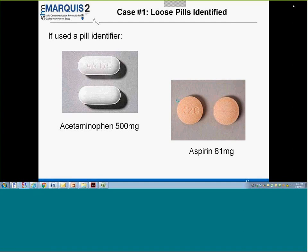So at this point, do you feel like you need to get any additional sources of information for corroboration? Do you feel like you pretty much know what she's on? What would you do next? Call the pharmacy. Pharmacy? All right.